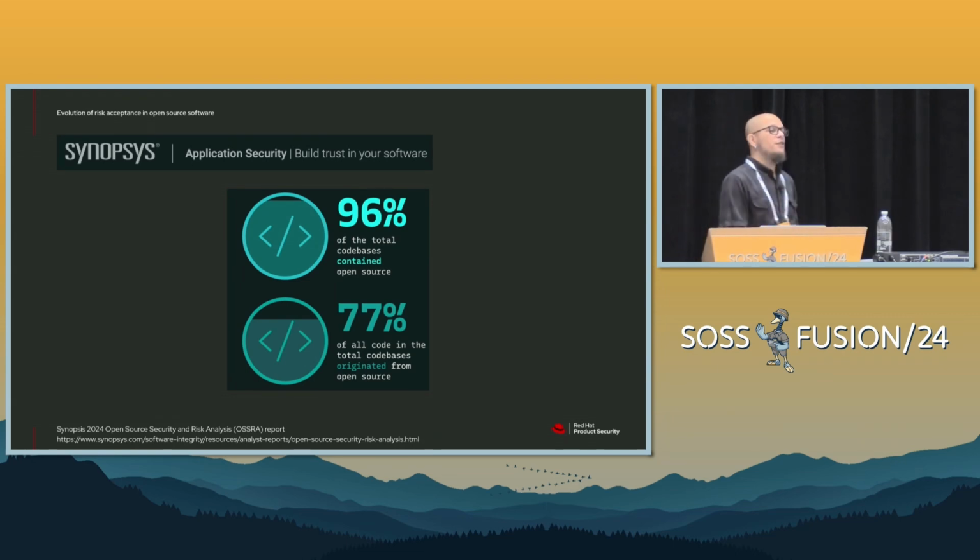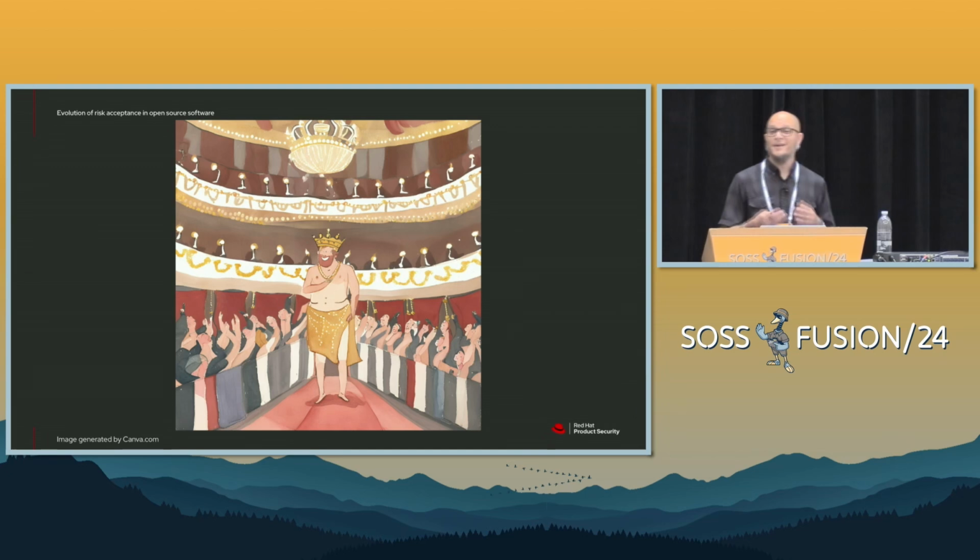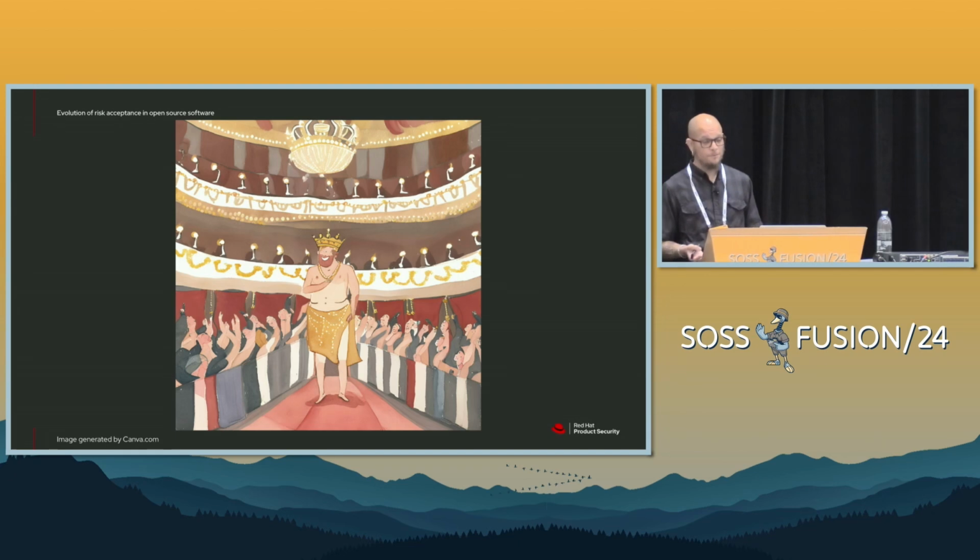So the software development rules changed. Open source is not the outlier that it once was. But the software risk assessment rules haven't changed. So what do I mean by that? Open source, by its very nature, is open. The code is open, reporting is open, bugs are visible, and that means that security-relevant bugs are easy enough to find. It very much means that the emperor has no clothes, because everything is visible.